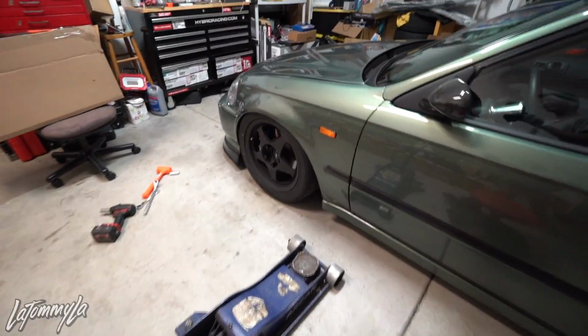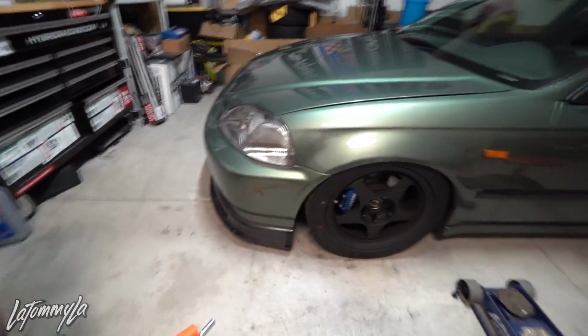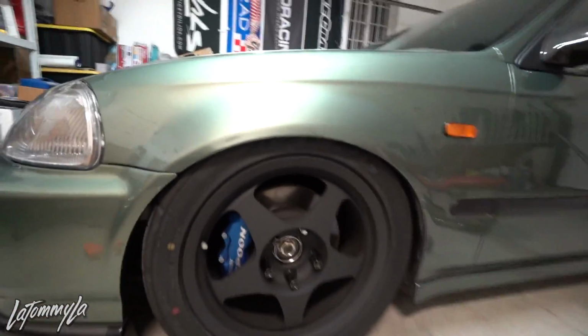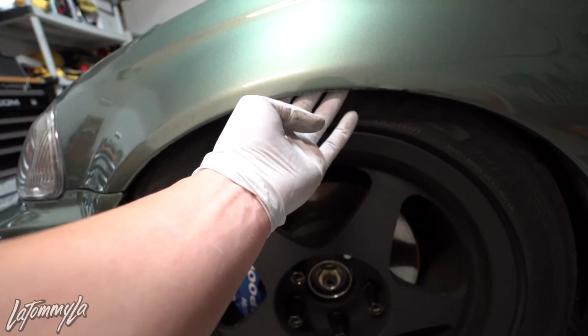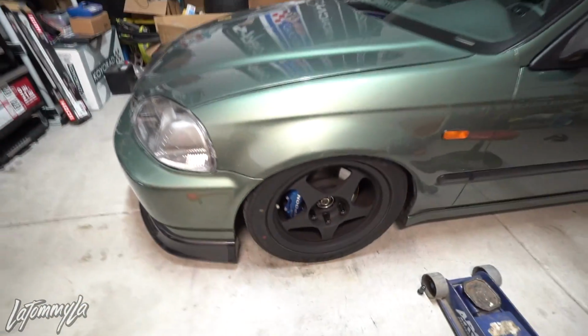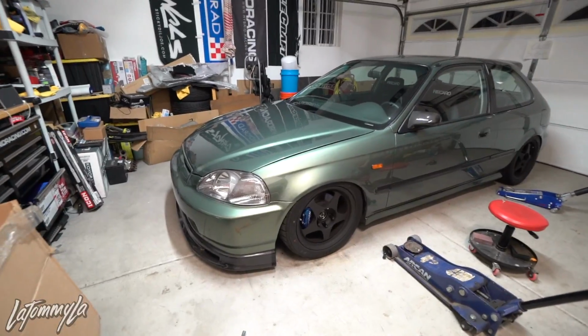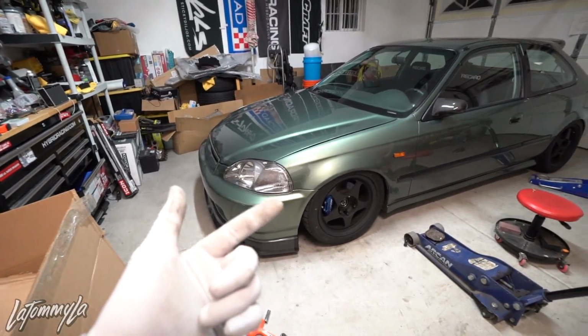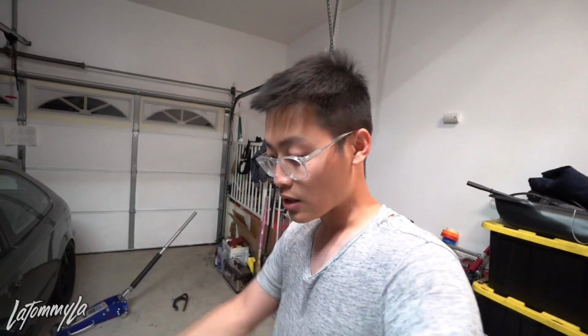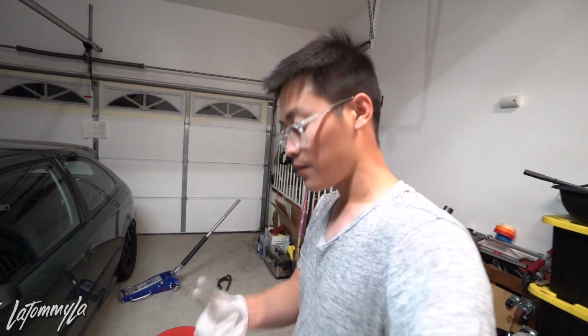Oh my god, that looks so sick. Holy shit. There is no way in hell I could drive that though. That's way too low. It looks so good though. Oh my god. Okay, that explains a lot now. And I can just put the preload back in the coilover and should be good to go. But holy shit, that thing is low.